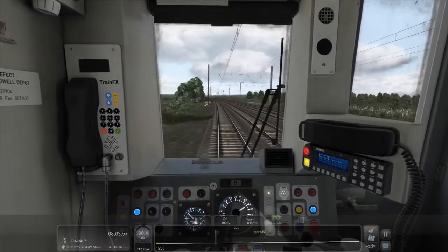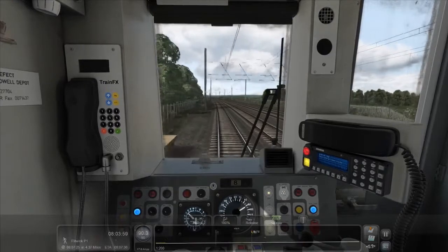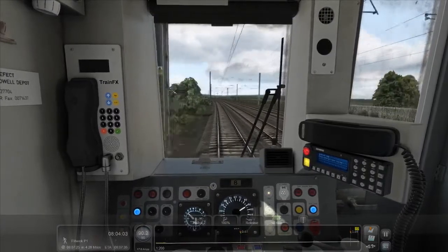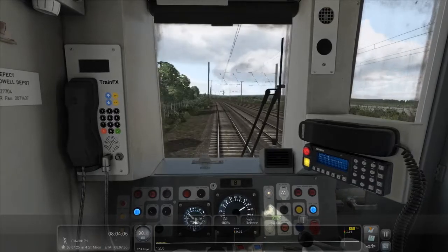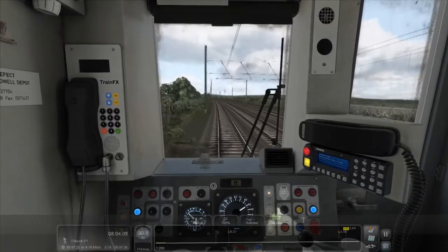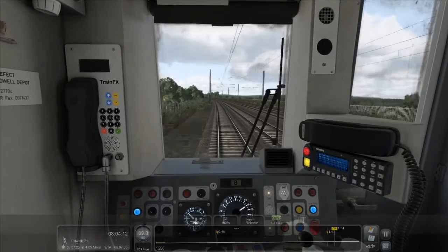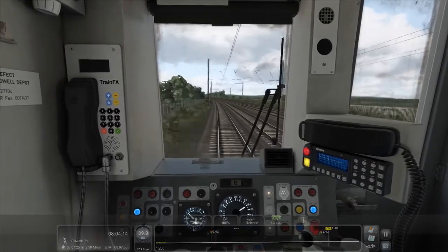But yes, I know I did that video, but I've not spent a lot of time on this line simply because the other 319 that Train Simulator provided I didn't really enjoy driving. It was a bit basic. The Class 222, it's nice to drive, but I'm not a massive fan of the 222.